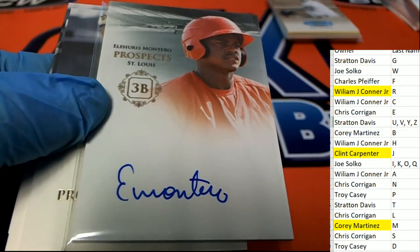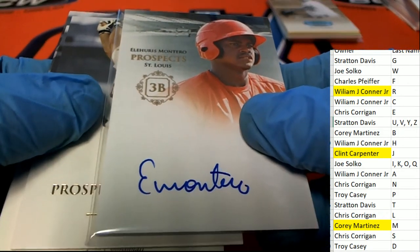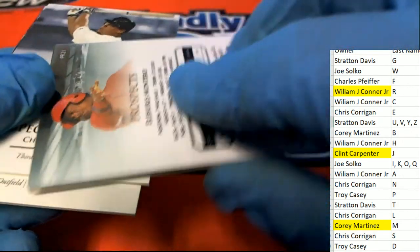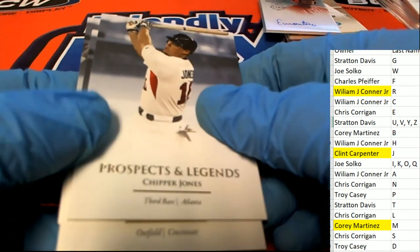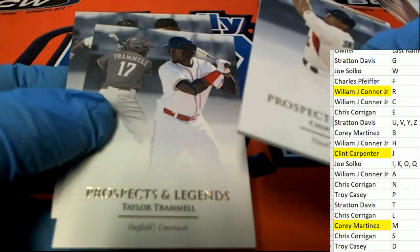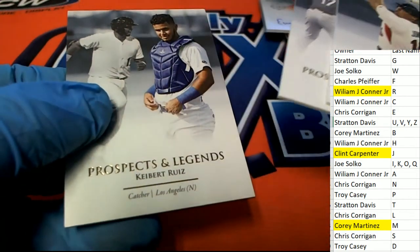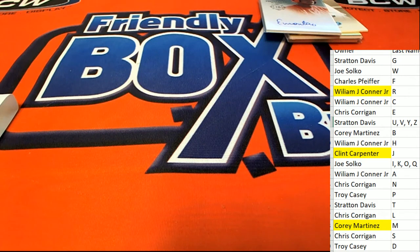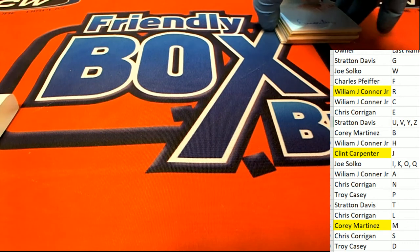Corey comes with another autograph in the break. St. Louis third baseman. 17 of 19, Montero. Chipper Jones. More prospects. Oh, yeah. What a great break. What a great break of Futera. Way to go. Congratulations.